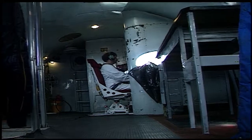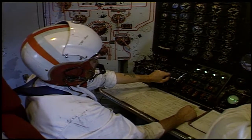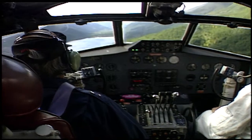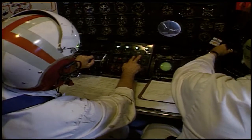The flight engineers operate the engines, constantly monitoring temperatures, pressures, and adjusting speed as required. The Mars operate on the principle of simplicity. No computers, no autopilot, nothing but the essentials to get the job done. This is real flying.